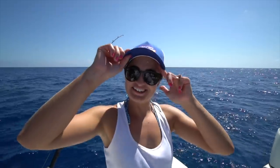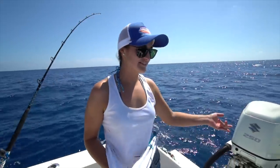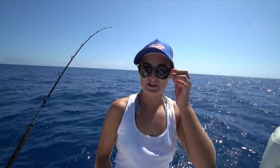That was a big jack crevalle, though. Ate like a mutton, but was definitely not a mutton. I think they probably fight harder than crabby's, or than AJs pound for pound. Oh, yeah. That thing was a quarter of the size of the AJ, and it worked my ass almost as well as the AJ.